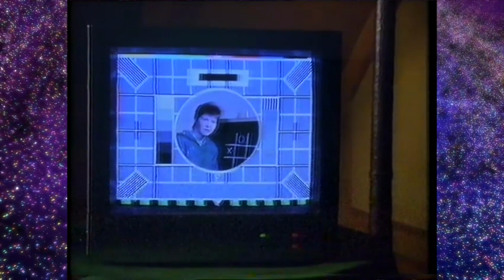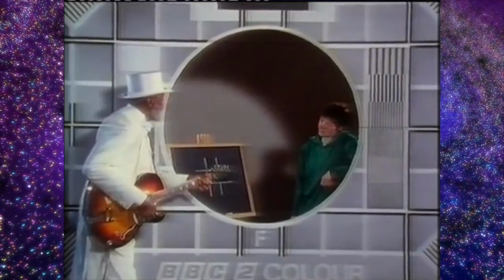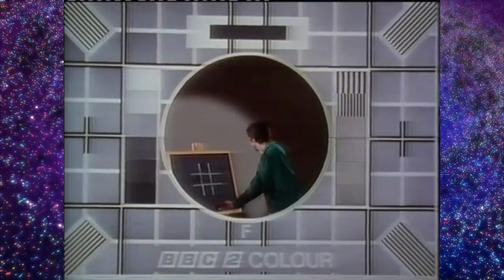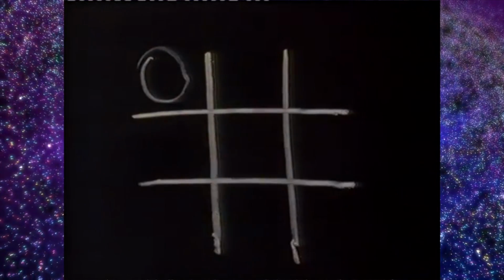A highlight for many was the way the short series concluded, in which Slim entered the TV screen, played a song for Carole about her fame as the Test Card Girl, before playing a round of noughts and crosses with her. But as the 90s came around, Test Card F's presence on terrestrial television was felt less and less.